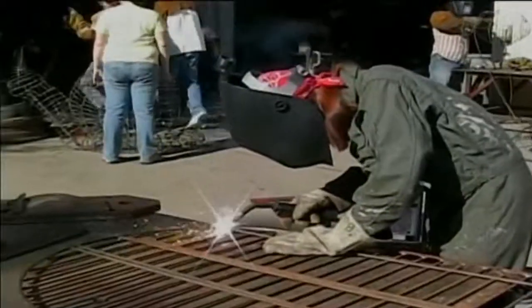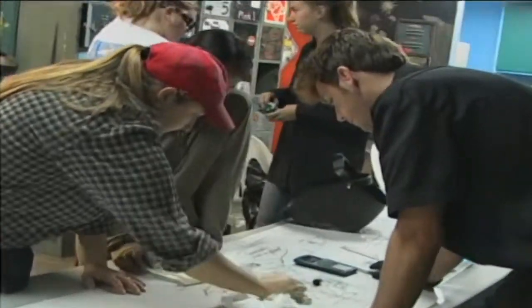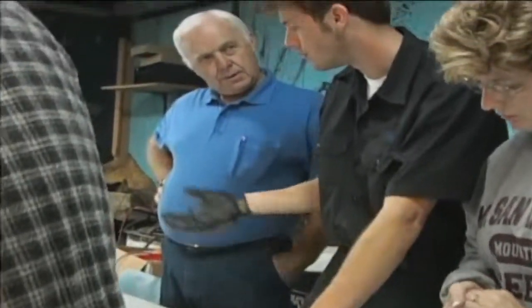Talk about some challenges. We hope that we both follow the right scale drawings. Every now and then we still come back and with a marker make changes. We just kind of learn as we go.